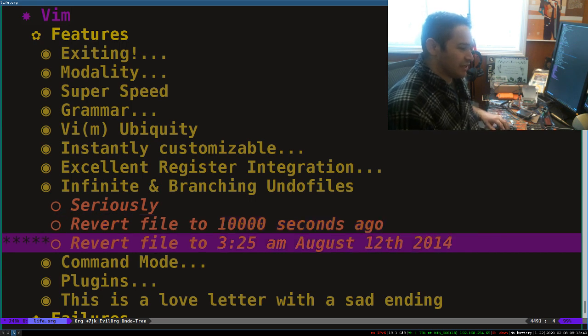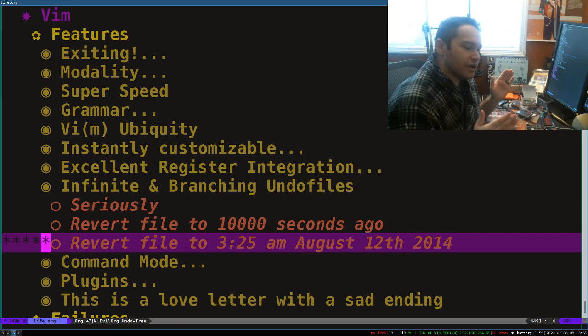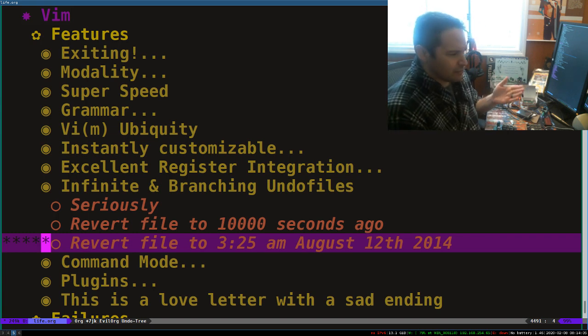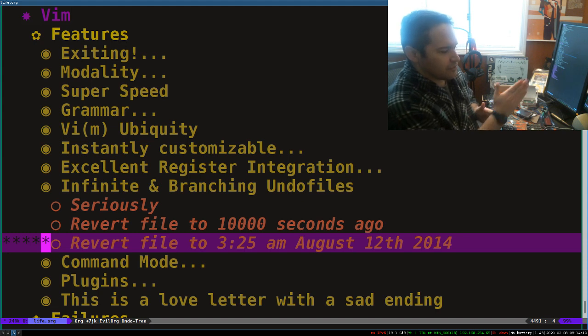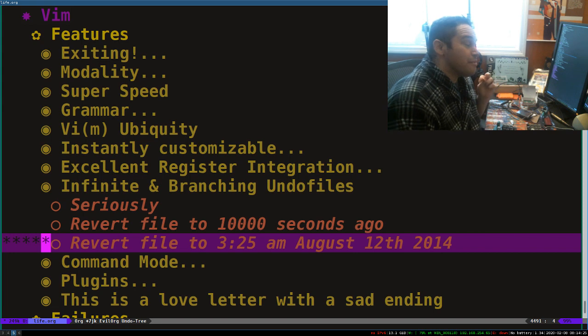So you're able to do stuff like revert this file to 3:25 a.m. August 12th, 2014, and Vim will go, sure. All the way back. And then if you want, you can press Control R and redo almost every keystroke or every complete action that you perform on that file up until today. That's extremely powerful, even to the point where, and I say branching undo files, if you do something and then you undo back to here and you do something different, you can still undo back to this branch. So you can undo stuff that you undid, if that makes sense. That is a tremendous feature.